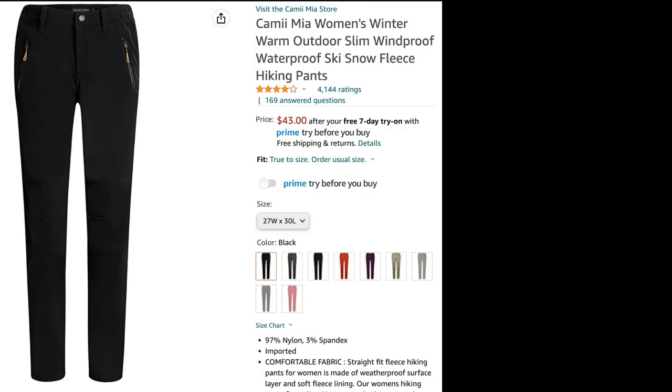Okay, next up are these snow pants. Actually, they're like fleece lined snow pants, but they look pretty cool. I got these when I was living in New York, and I wore them all the time in the winter. So that was back in 2018, and I've continued to wear them.